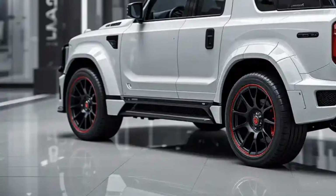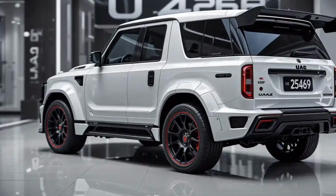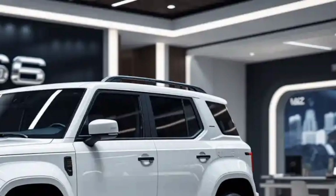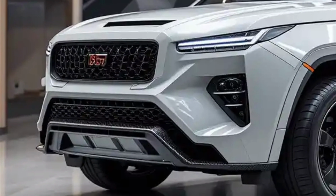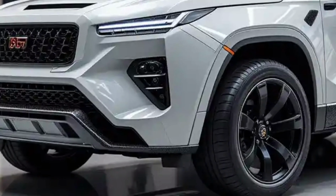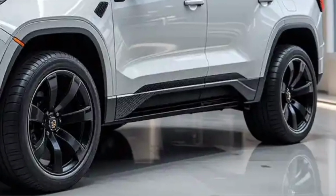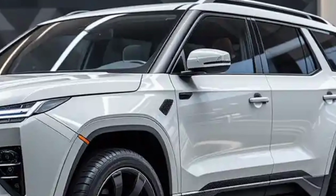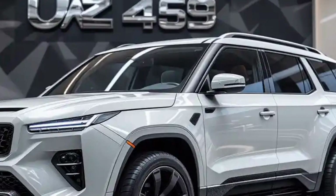The interior of the UAZ 469 is now significantly more comfortable. While it retains a utilitarian style, you'll now find climate control, a modern touchscreen infotainment system with Apple CarPlay and Android Auto, heated seats, and even USB ports for rear passengers. The dashboard is made of durable plastic, the instrument cluster is easy to read, and the steering wheel includes audio controls and adjustable features.